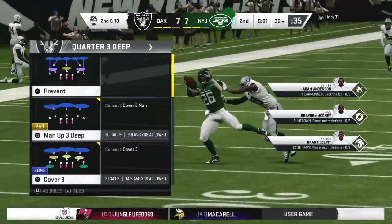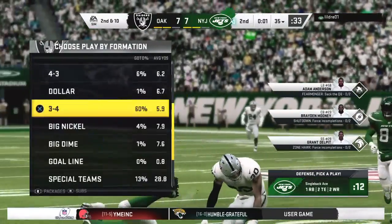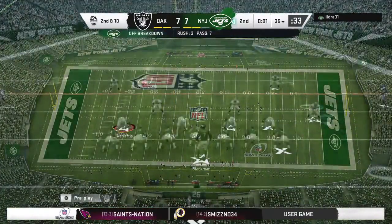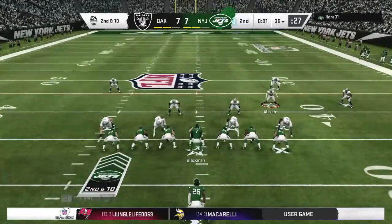Now the first play of the drive there is incomplete. Here's 2nd and 10 now from the 35.